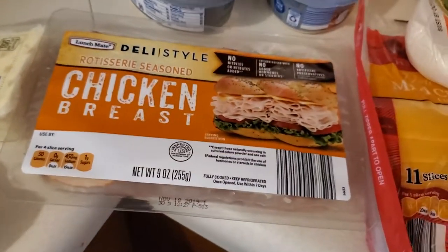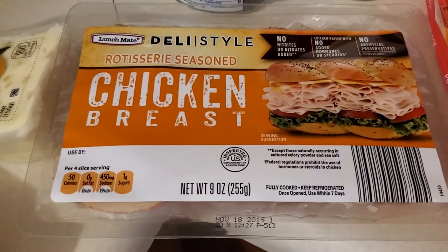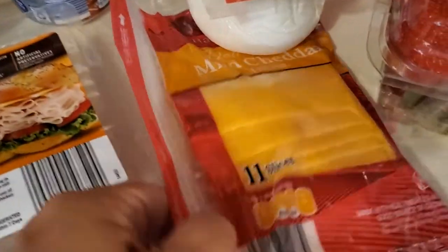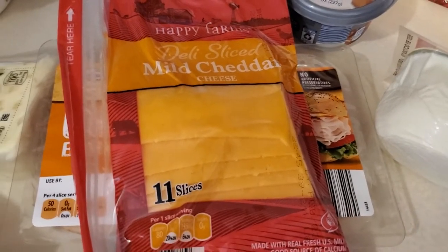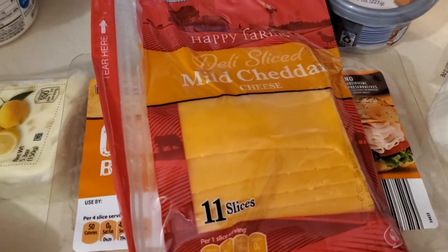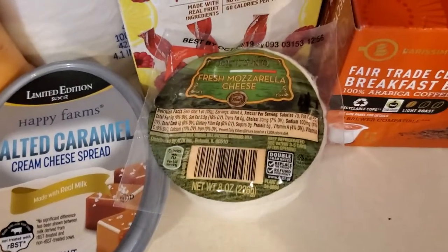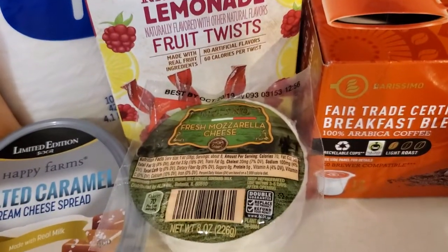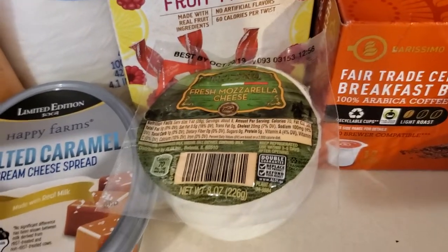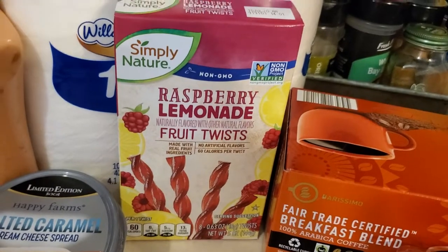And this is the lunch meat that I'm gonna have on the Hawaiian rolls, this chicken breast. And then I bought some sliced mild cheddar cheese for those sandwiches. And also, I'm gonna make bunless hamburgers for dinner one night. So we can put that on there. And then I bought some fresh mozzarella. This is great with sliced tomatoes and balsamic vinegar. Super good.